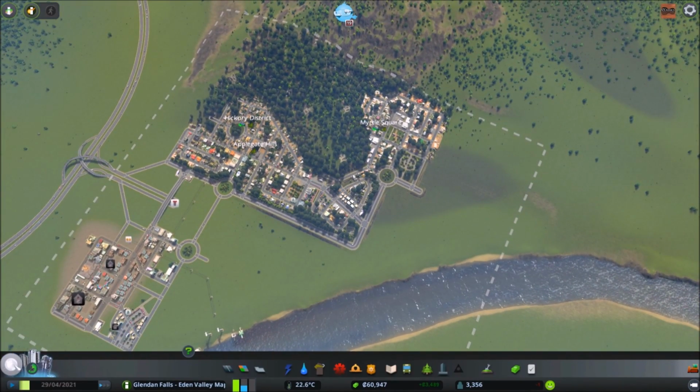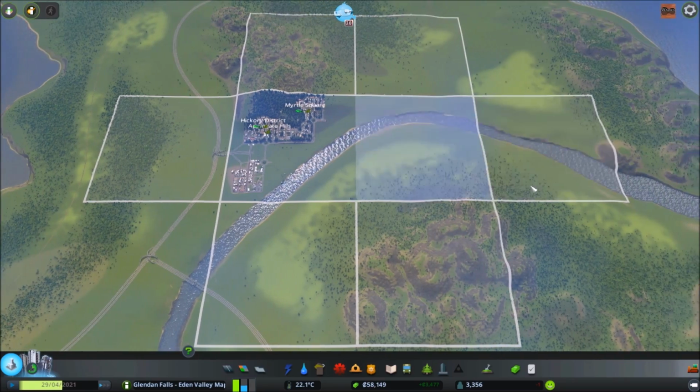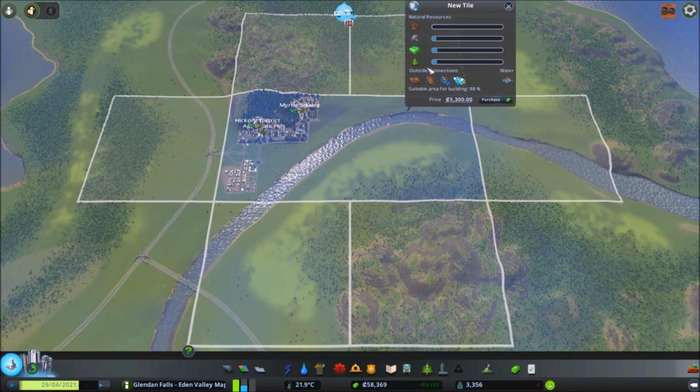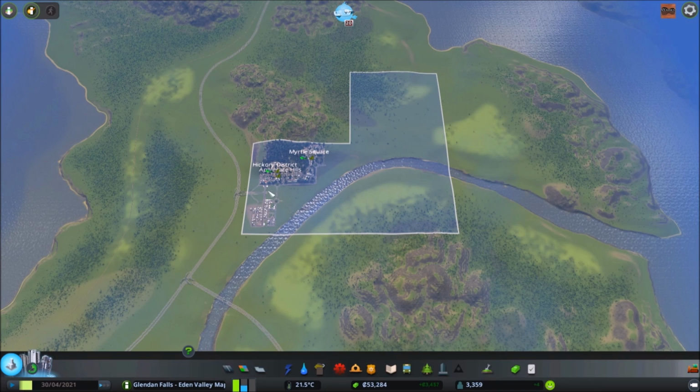So I'd like to buy some tiles. I think we need to take that plunge. We know we're going down towards the water, so why don't we buy these? Then we can do some expansion, build into this. We are going to have to make our way up to here just to get access to the train tracks. So we'll probably have the one tile go here, followed by a second.